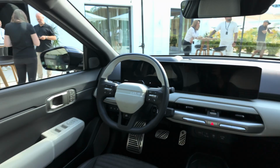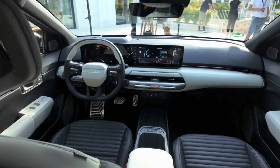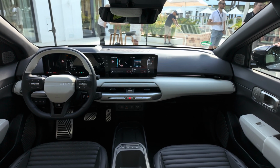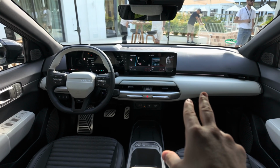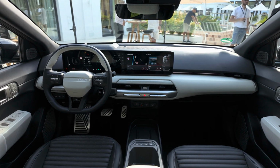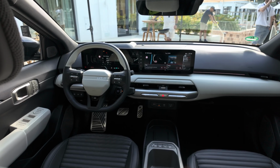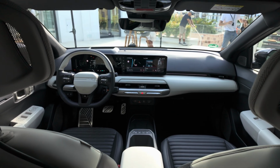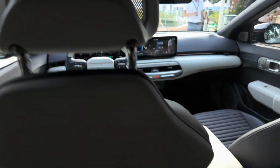The layout of the dashboard, by the way, let me turn it on. It's very identical with EV3. It looks really good. Why would you change something that looks futuristic, new, modern, and nice? I like the combination of white with black. Very good quality materials. The steering wheel looks great and modern. And on the multimedia system, it's basically the same, but with a few changes, which I want to show you as we go there. But overall, it looks quite fine.